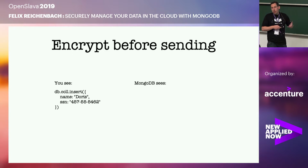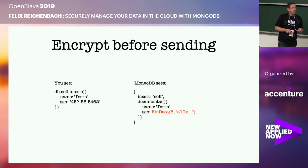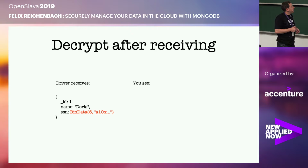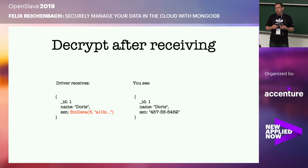What you see is you have your data in your code or in your application. You want to send it to MongoDB. What arrives on the database server is basically this, with a binary data type, the social security number, securely encrypted. And if you want to retrieve that information, what the driver receives is the binary data. But what you will see, because it's transparently done for you, is the information you were interested in. Pretty straightforward, very simple to use.